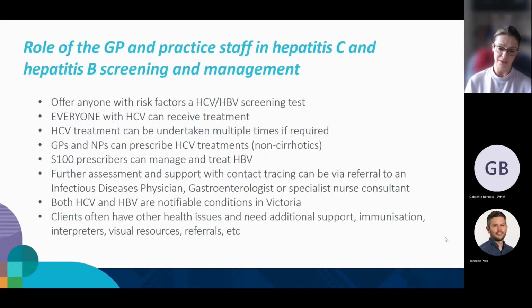Hepatitis B and C are both notifiable conditions in Victoria, so referring to the Department of Health. And remembering that clients with hepatitis B and C do often have various other health issues and will commonly need additional supports, things like immunisation, interpreters, visual resources, referrals to mental health services, housing support services, community health centres, etc.